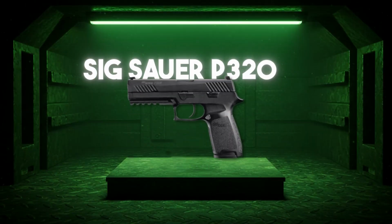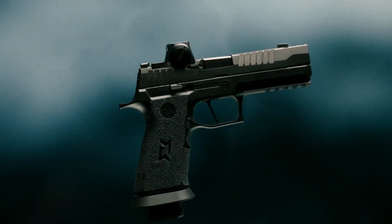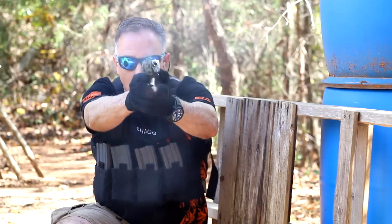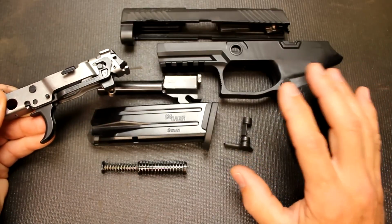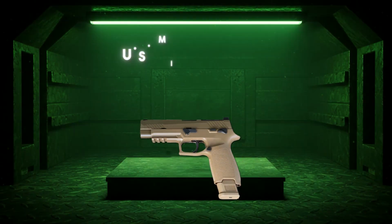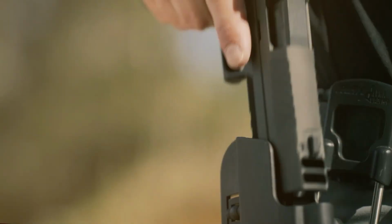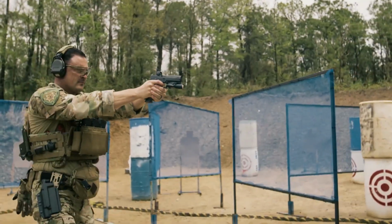Call it the transformer of handguns, and not just because it looks cool. Its secret? A serialized fire control unit. Swap calibers or frames in literal minutes. Oh, and it's the US military's M17/M18, dethroning the Beretta after brutal trials.